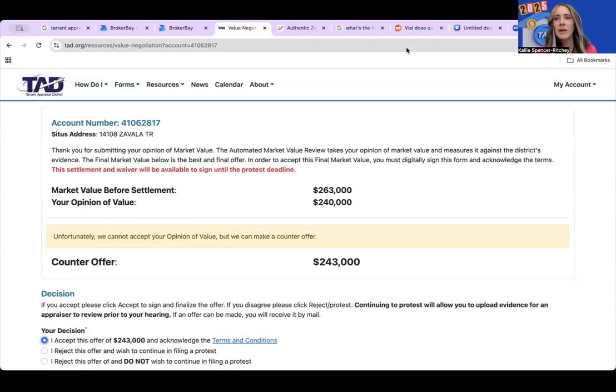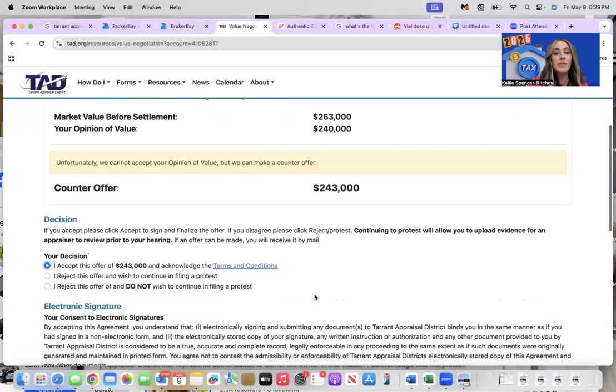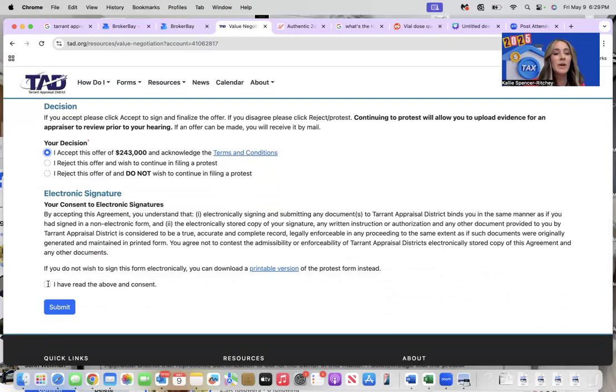Can I just do something here? Let me just stop my share again because I just love this little feature here. Hold on. Let me do my reaction and let's do this. There we go. Woo, right? We just brought it down $20,000. You see how excited I am. All right, now let's go back to our share screen. Now we're going to accept this 243. Yes, I'm going to go ahead and read the above content, submit.